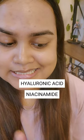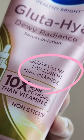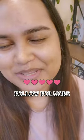It also has the goodness of hyaluronic acid, niacinamide, and it says 10x vitamin C, but I'm not sure, but it does have a little bit of actives that will give you that boost of glow, that brightness, and also hydration at the same time. If you talk about my overall experience, I really love this, and I would absolutely recommend this to anyone of you guys.